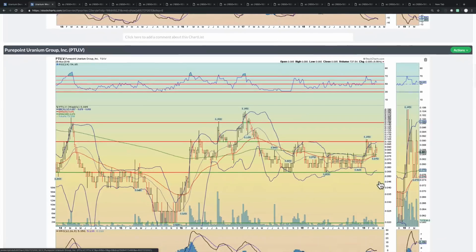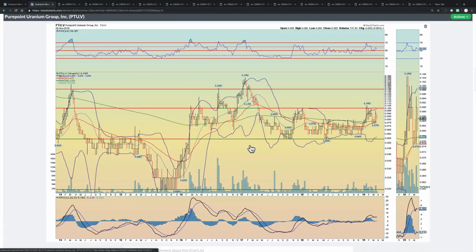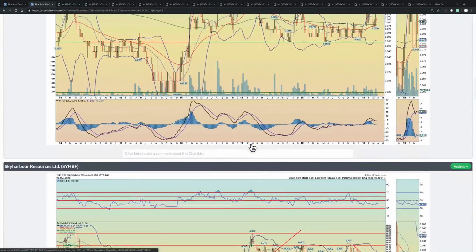Purepoint Uranium Group. This one looks to me a lot like Your Energy earlier, just consolidated for months, if not years, around a 5 to 10 zone, and then broke out higher, retested, finally broke out higher. I really like this one. Might look at initiating a long position should we have a deeper pullback.